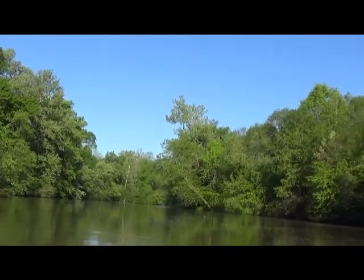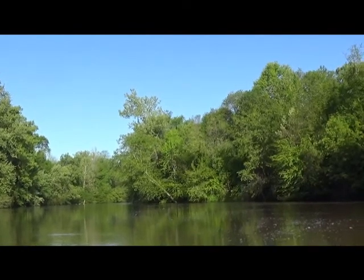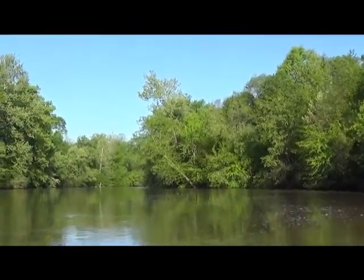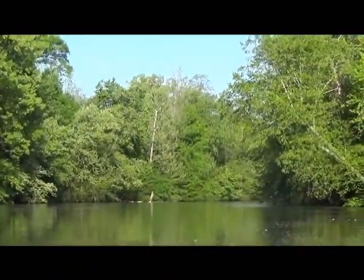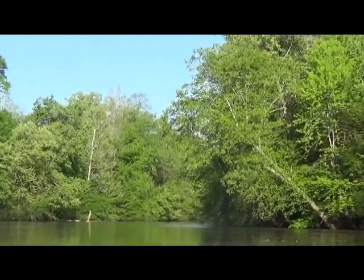Access to the river is good. There's not too much, but there's enough. Tennessee Wildlife Resources Agency has several boat ramps along the river for easy access and public enjoyment of this national treasure.